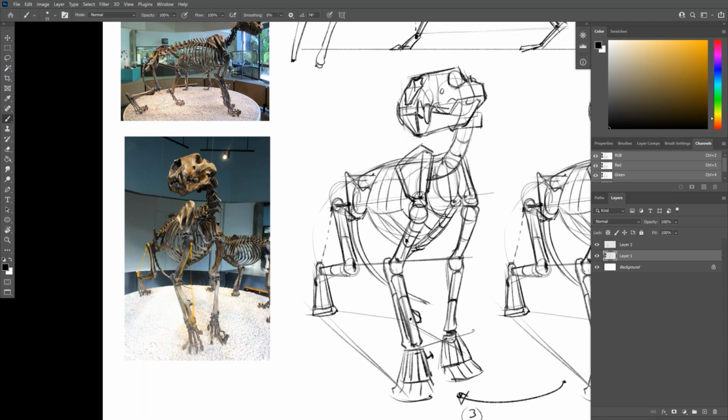And some of the cross contours are there. I'm going to start to flesh out some of the inner details. We see these small little teeth in the front.